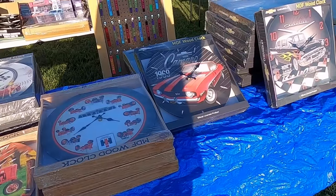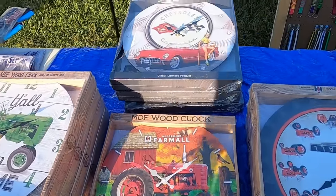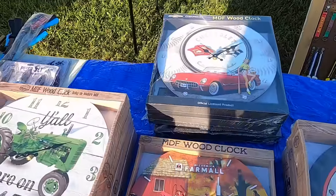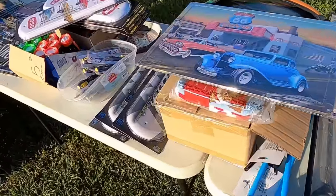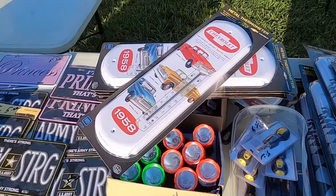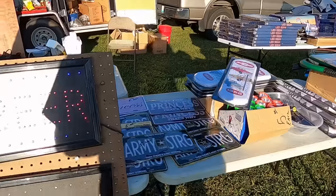How much you got on your clocks? 10. Okay. Well, I got about 6 different kinds there. Yeah, that's a good price. It takes a double A battery in the back of it. Okay, thank you. That's a good price for him. A guy came by yesterday and he had a different color, but he bought one anyway. Yeah, sure.